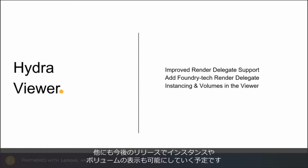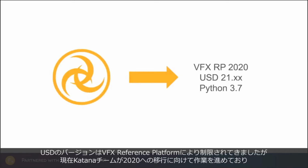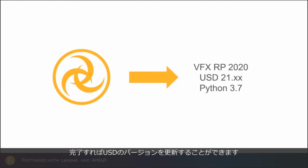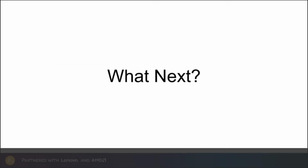We also plan to bring instancing and volumes into the viewer in upcoming releases as well. Our version of USD has always been limited by our VFX reference platform, and the Katana team are currently working on VFX reference platform 2020, and this is going to enable us to move to a newer version of USD this year. It's also going to enable us to move to Python 3.7, but if you're not ready for that move, don't worry, the next version of Katana will be able to support both Python 2 and Python 3 versions. So, what's next?